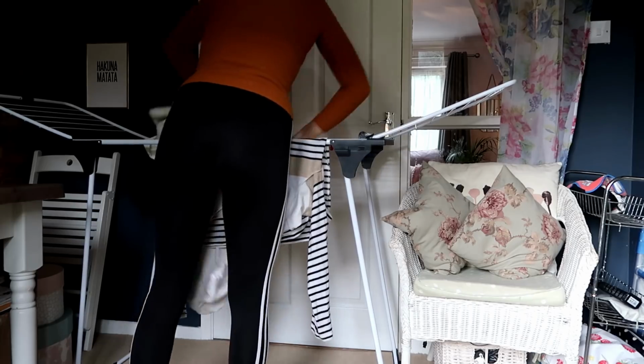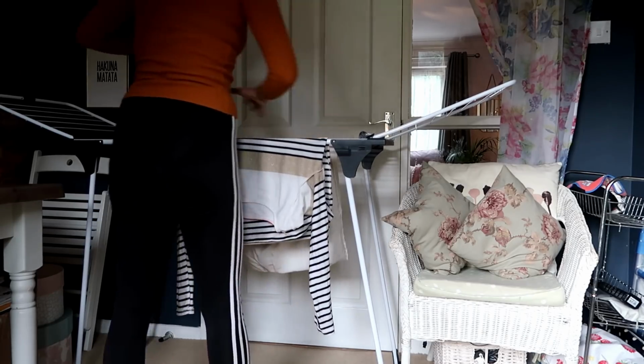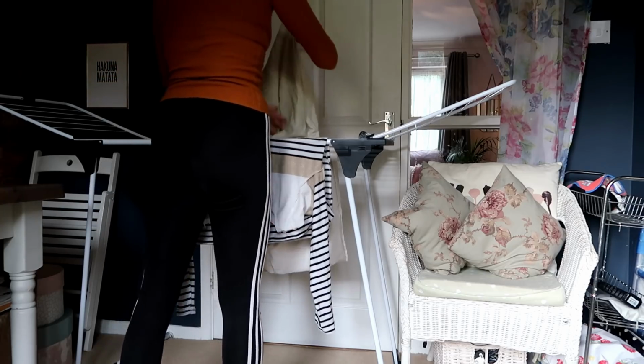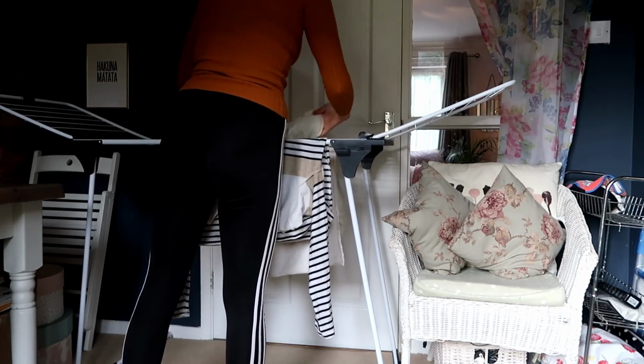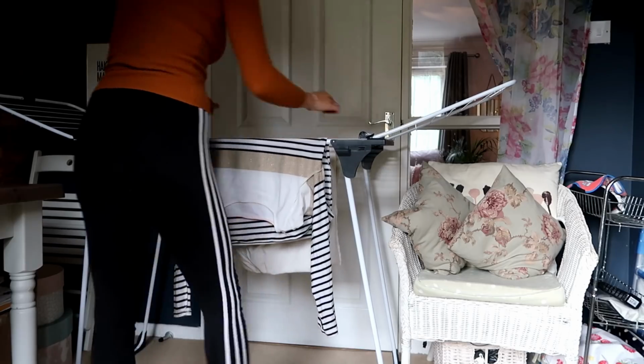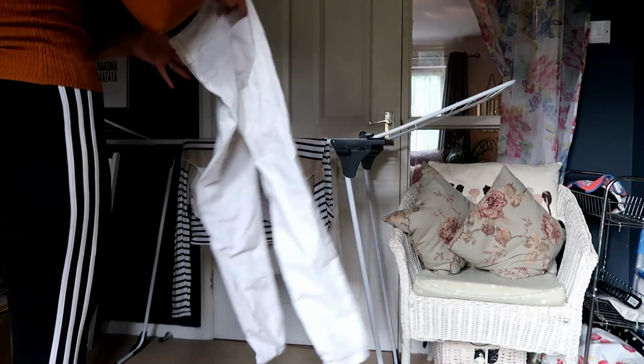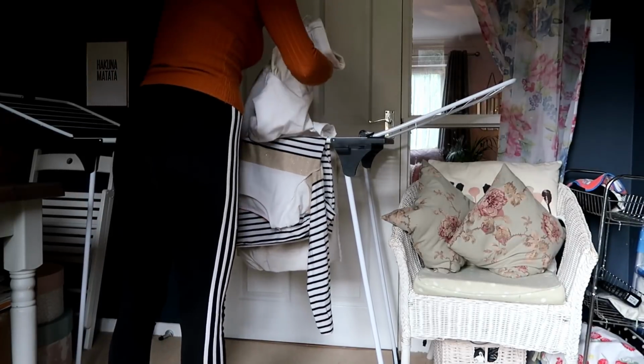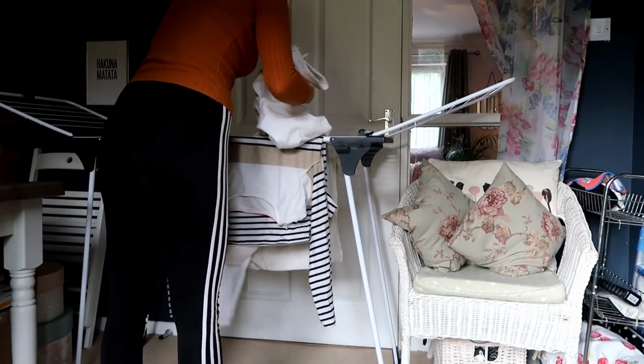It's also got a detachable wing for the radiator airing, which gives an extra amount of space to put washing on, and it just feels really durable and thick and sturdy, which is what I really need. So we definitely don't need the cheap one that we already have in the cupboard, so this means I can get rid of that one and just have one.